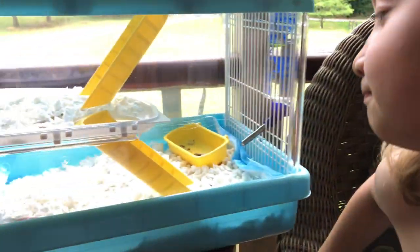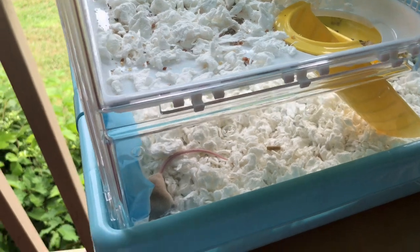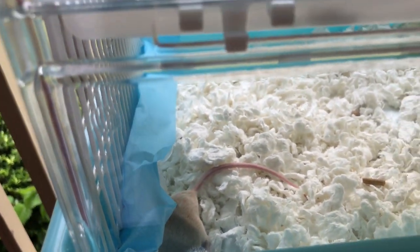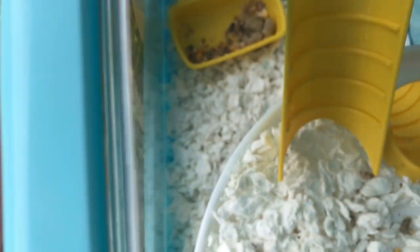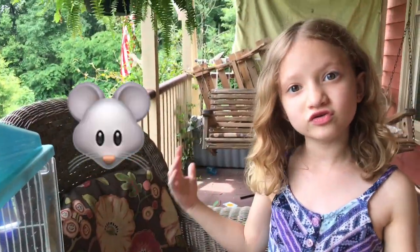So I have two today. The first thing about them is that you mostly have to get a big, large cage if you have two. But if you only have one, you can get a little smaller cage than this. I really recommend a big cage for two if they're two small ones, and if they're girls too.